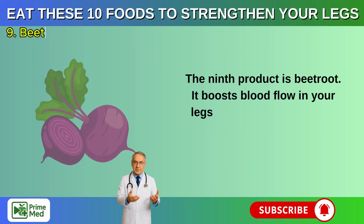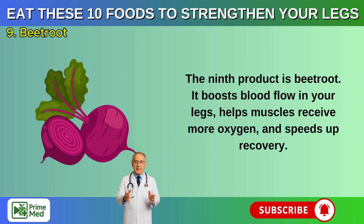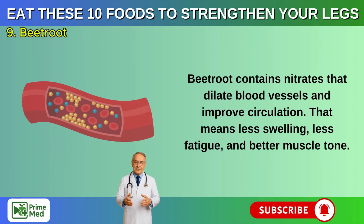The 9th product is beetroot. It boosts blood flow in your legs, helps muscles receive more oxygen, and speeds up recovery. Beetroot contains nitrates that dilate blood vessels and improve circulation. That means less swelling, less fatigue, and better muscle tone.